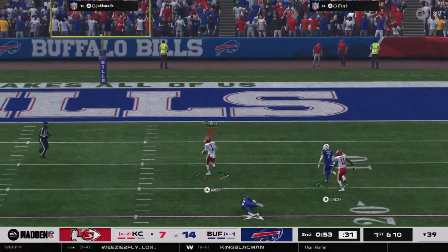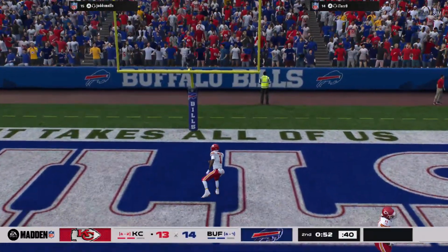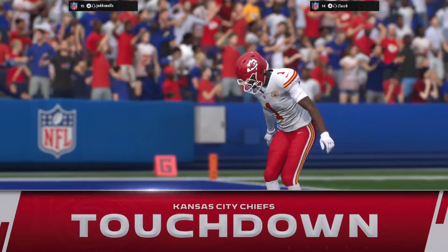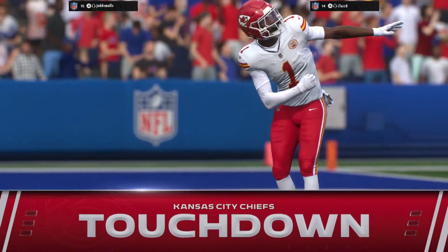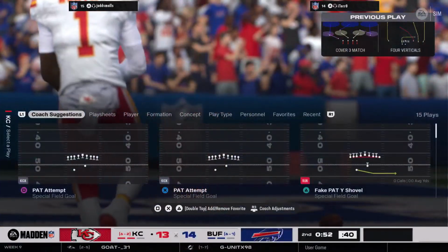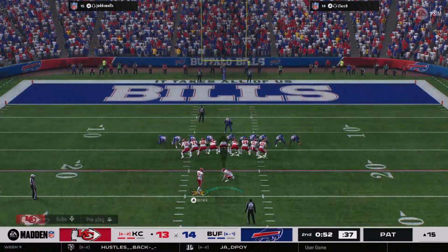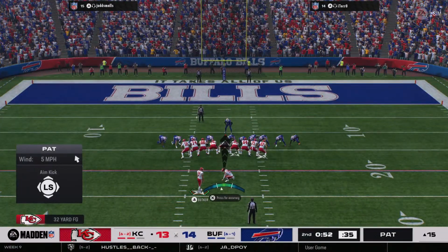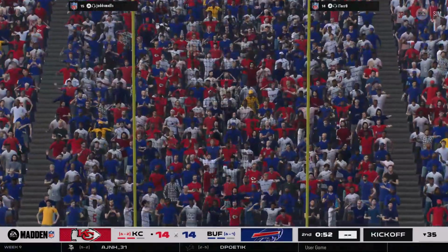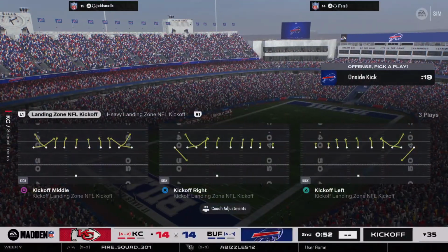That's into the hands of Worthy once again. And he will go all the way. Xavier Worthy. Touchdown, Chiefs. And Butker on for the extra point. He knocks it through. And the Chiefs will tie things up. We are all even at 14.